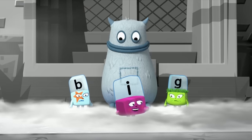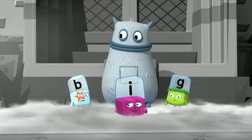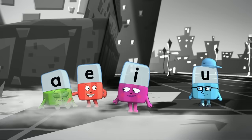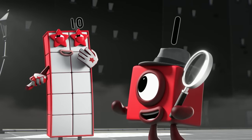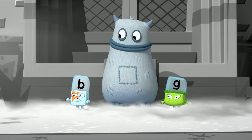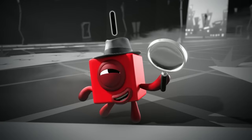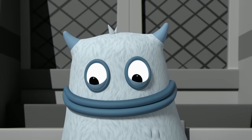In case you get any big ideas, I am not inside that hairy tum. Hmm. Not A, not E, not I, not you. So how about... O makes an O sound. B-O-G. Bog. A bog is a sort of swampy marsh, like this one. Oh, is in Big Tum's tum. Yum, yum. Well done.